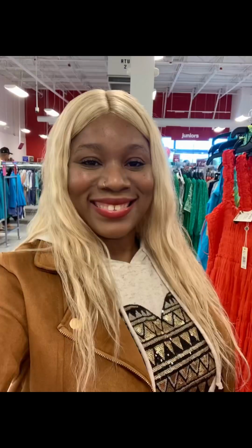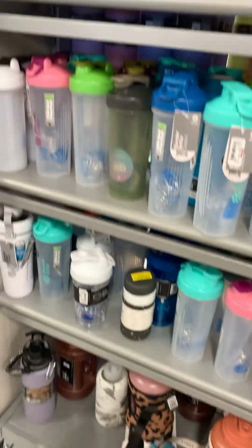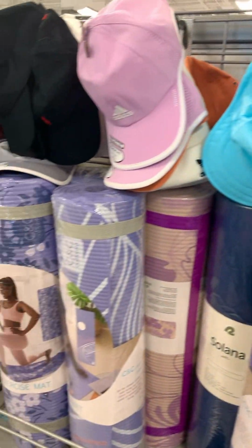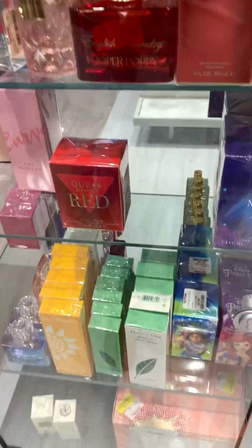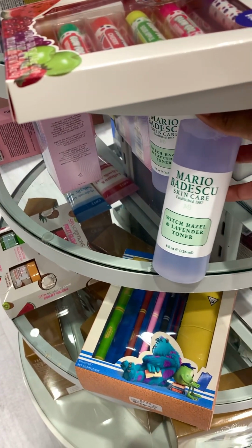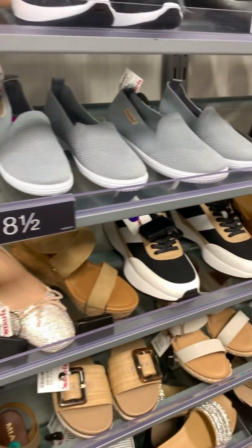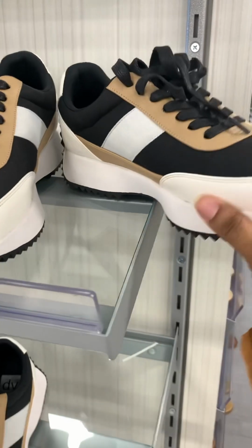This is cute. These are kind of cute. I really like these ones. These are cute.